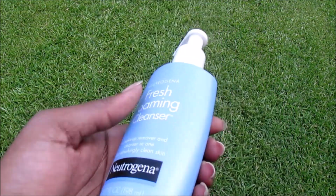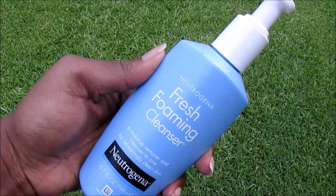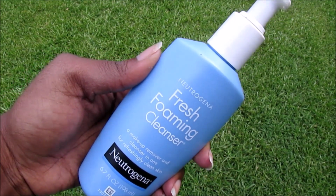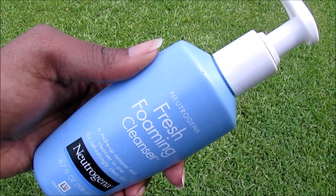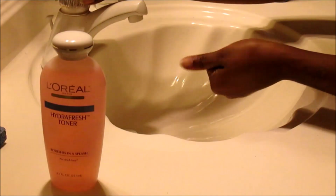Okay, so in order to properly use this product, you want to first make sure your skin is clean, which is the first step in my skincare routine as well. And lately I've just been using my Neutrogena Fresh Foaming Cleanser Duo. It is a makeup remover and a cleanser all in one.